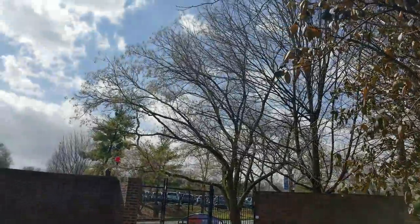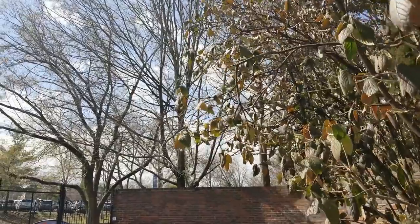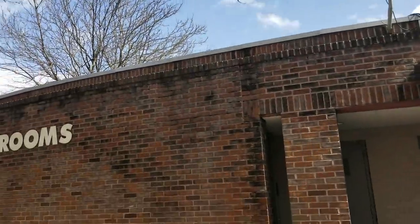Not right here. You can see the trees are starting to get fuzzy and pretty. It's all the flower buds starting to push out. I don't know. I'll try and find something nice to look at.